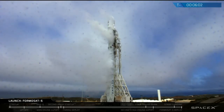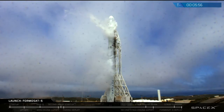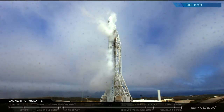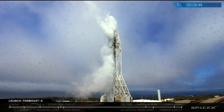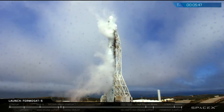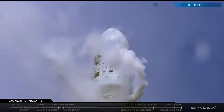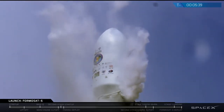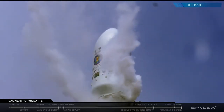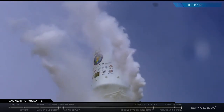Formosat 5 is Taiwan's first locally designed satellite, which is tasked with collecting data for disaster evaluation and scientific research. The Formosat 5 satellite was designed by the National Space Organization, NSPO, and built by more than 50 domestic teams. It'll continue the mission of the Formosat 2 satellite as a high-resolution optical remote sensing satellite. Formosat 5 is expected to conduct observations over a five-year period, orbiting the Earth once every 100 minutes.